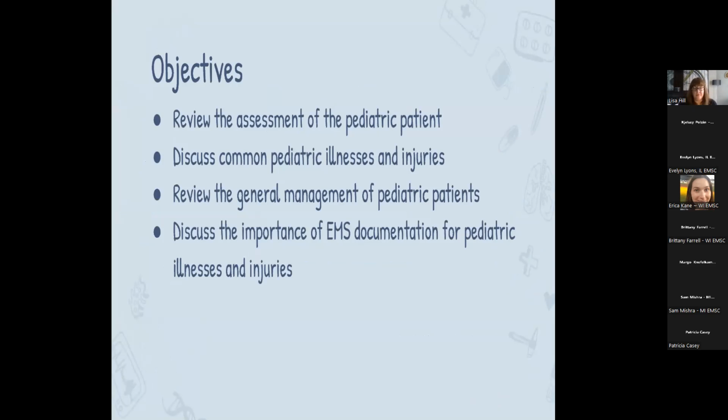So just a little bit of numbers, as I like to call it: there was an estimated 30 million children that visited the emergency room in 2017. The problem with that is that even though there's a lot of kids, when you look at the number of pediatric patients that an individual EMS provider runs on in a given year, it's very small.